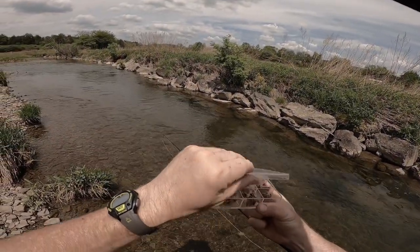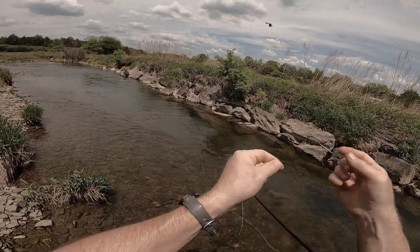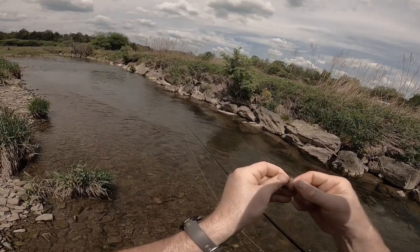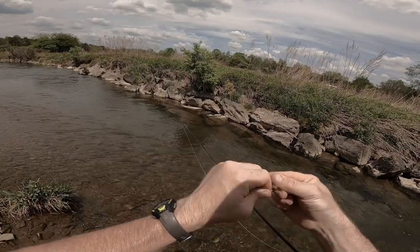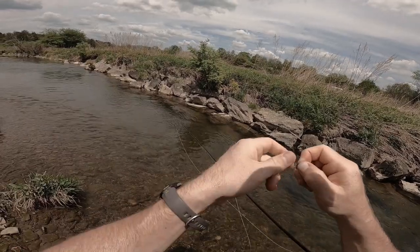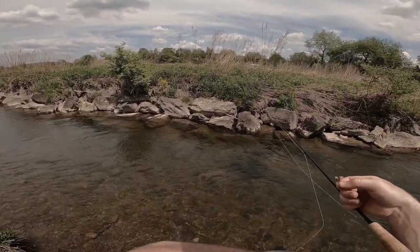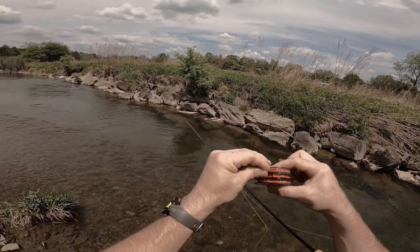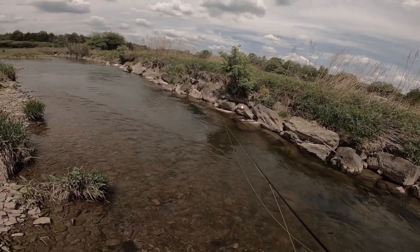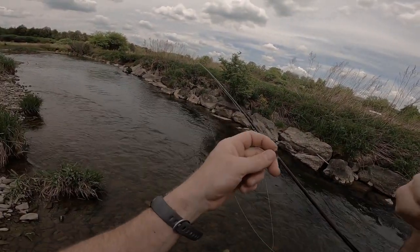I'm gonna switch up here to a little dropper dry action. This run up here is pretty deep. I'm gonna put a stimulator, a small stimulator, as my dry. Got a pretty short leader, which I need because this rod is teeny. I can't really throw a big rig with this. And then we will run, so that's 4x, we'll run some 5x down to a dropper.